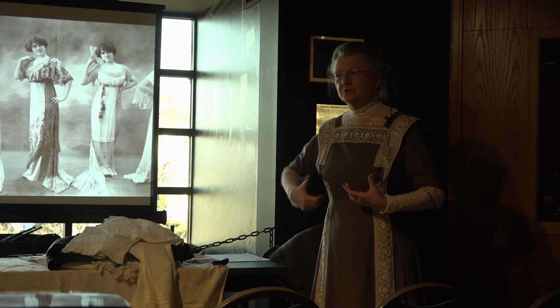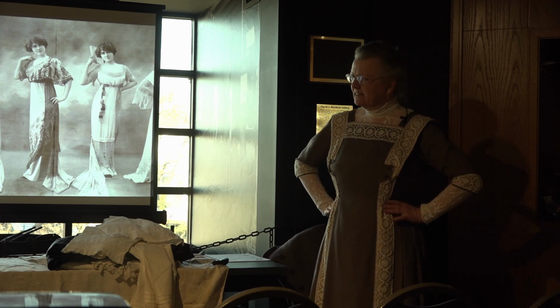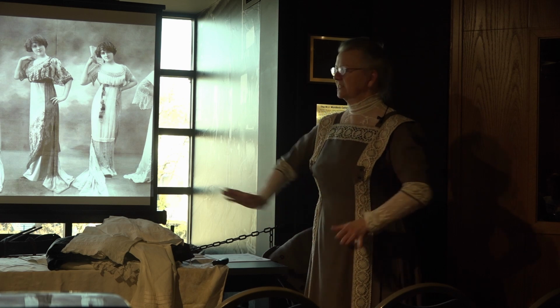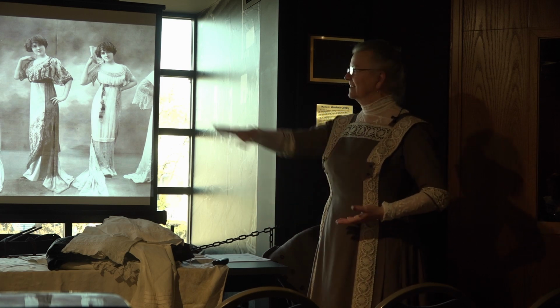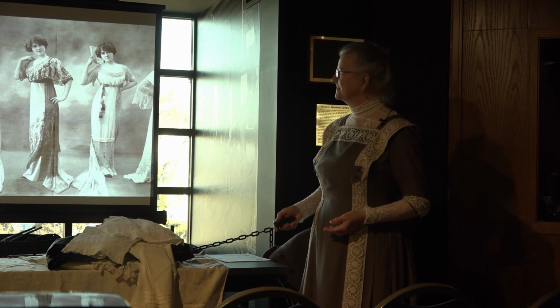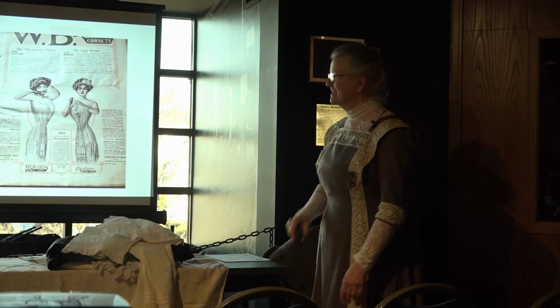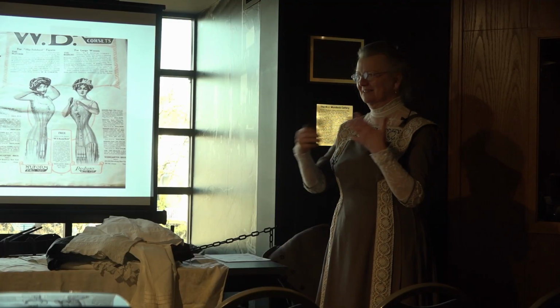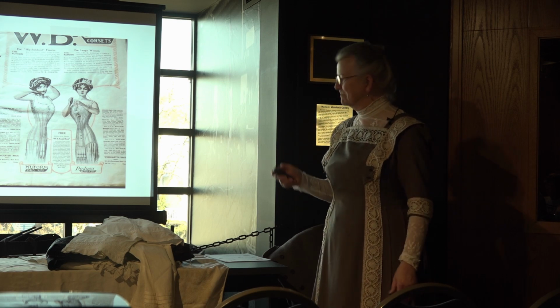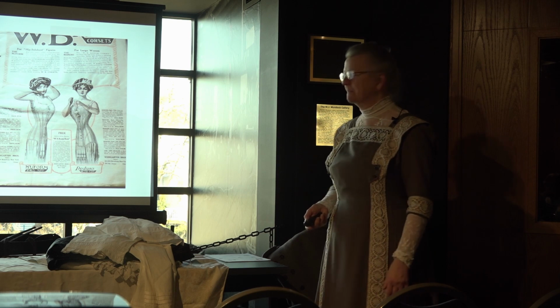They were trying to do a retro fashion based on that. And so instead of emphasizing that tiny waist and the dip, all of a sudden we're up to here, and we need different underwear. And here's the artist's conception of what that corset would look like. Again, impossibly tiny hips compared to what she looks like on top. And they're still wearing their chemise underneath.